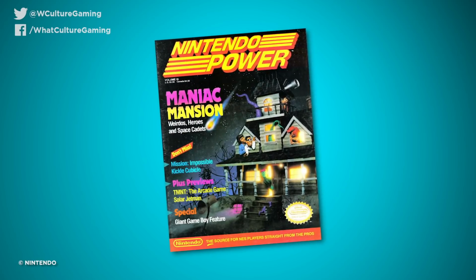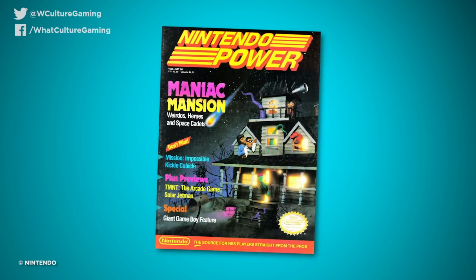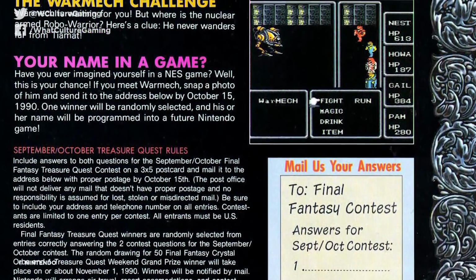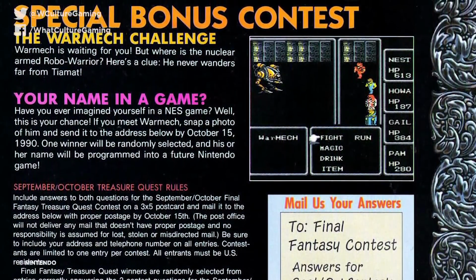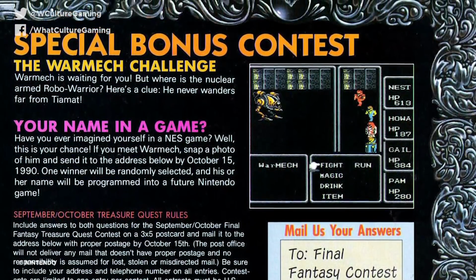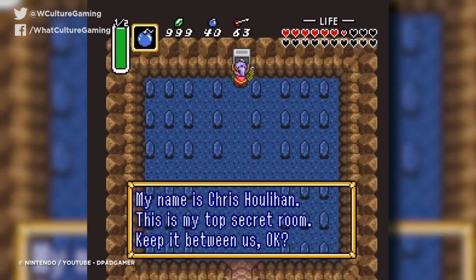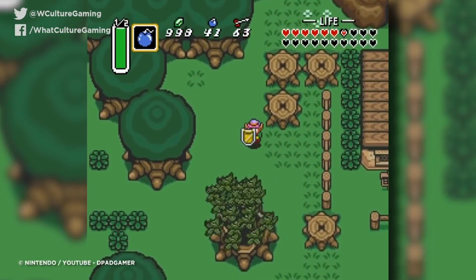Back in 1990, the magazine Nintendo Power held a contest where the winner would get their name programmed into a future game release. The task was to take a picture of WarMech in the original Final Fantasy and send it in to the publication. The winner of this contest was Chris Houlihan, but the end result was fairly small and insignificant.